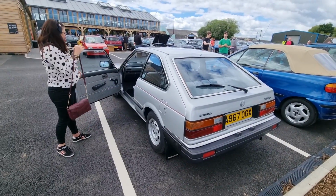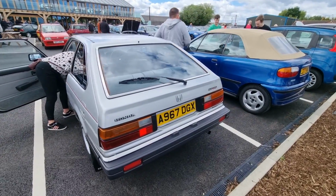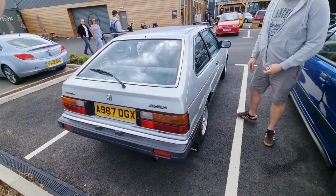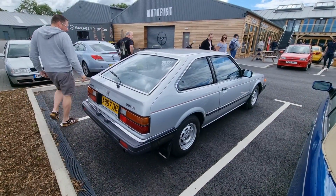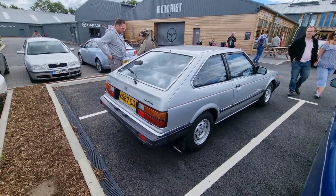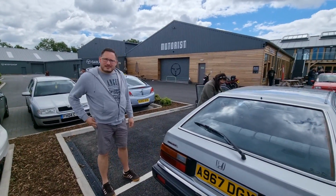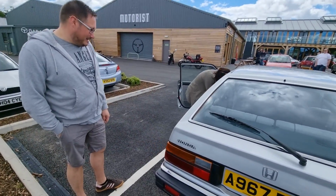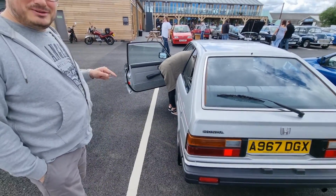Hello there. Absolutely cracking condition, wonderful condition. How many miles you got on it? Just over 80,000. 80,000, wow. It's in such wonderful condition. I remember these as a kid growing up. These were absolutely everywhere. It's in immaculate condition. There's no rust. It's in better condition underneath than it is above.